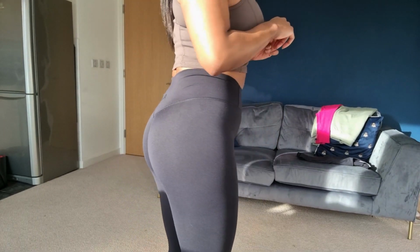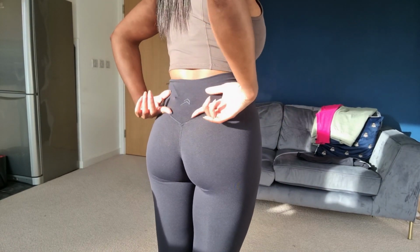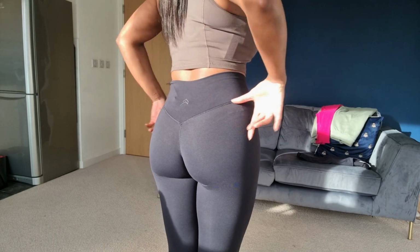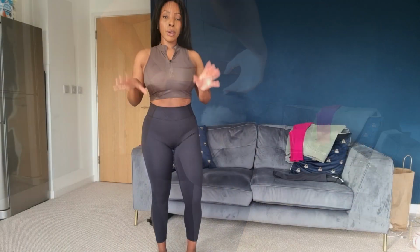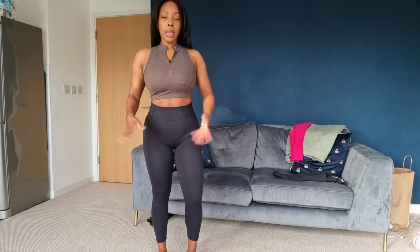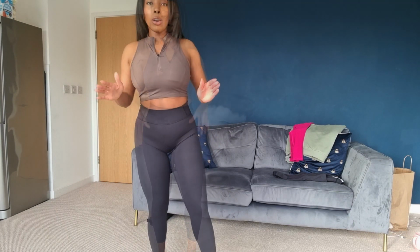My only gripe with these, again, maybe because they're the short version, I feel like the V seam needs to be a little bit higher on me. I feel like it sits a little bit too far down, which gives me a shortened glute appearance. The only other detail that I'm going to mention with these is that they are very much a washed black. They're not a true black. If you are looking for a true black pair of leggings, then these aren't it.